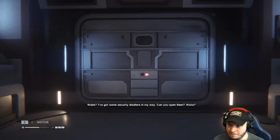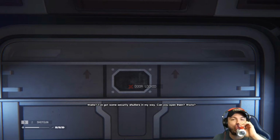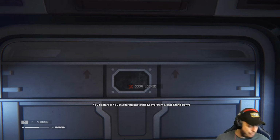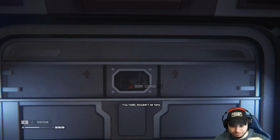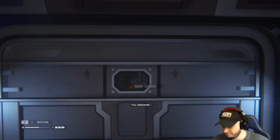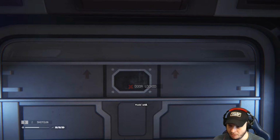Wait, I've got some security shutters in my way. Can you open them? Wait. You bastards, you murdering bastards! Leave them alone! Stand down! You're becoming hysterical. You bastards! Wait!